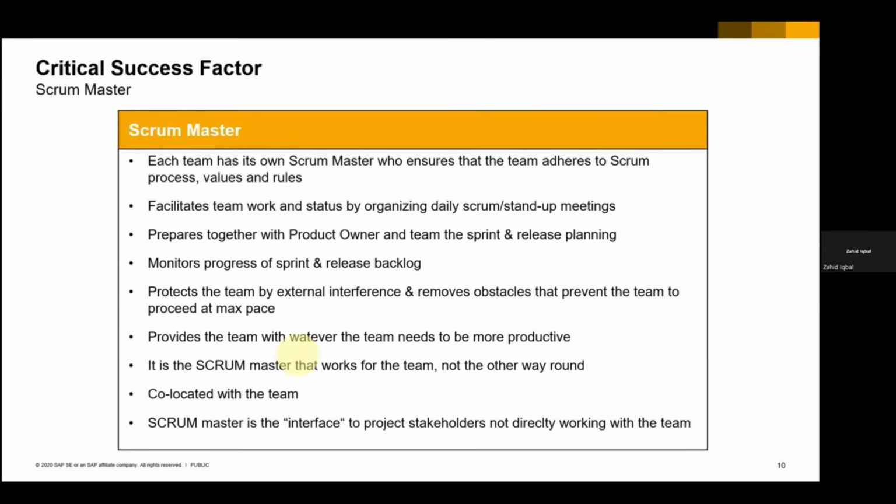Critical role: Scrum Master. Each team has its own Scrum Master who ensures that the team adheres to Scrum process, values and rules. Facilitates team work and status by organizing daily Scrum stand-up meetings. Prepared together with the product owner and team, sprint and release planning, because right now our planning is at top level that we can release for the implementation. Monitor progress of the sprint and release backlogs.